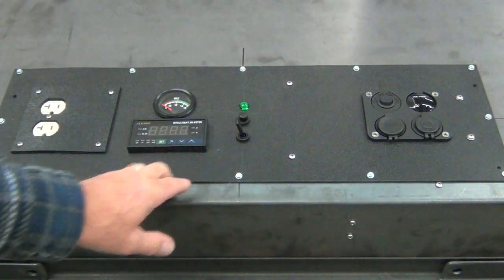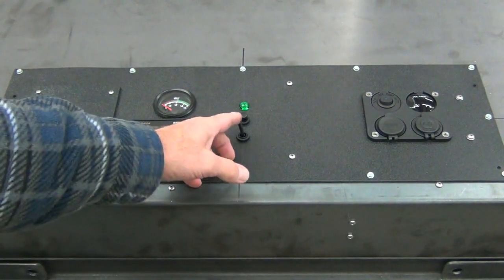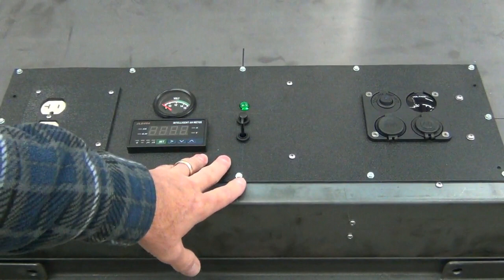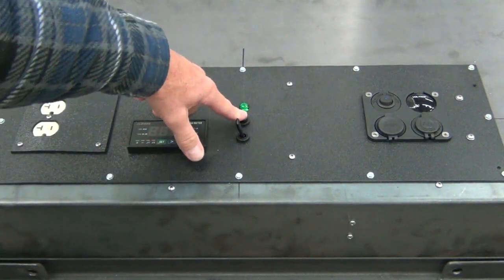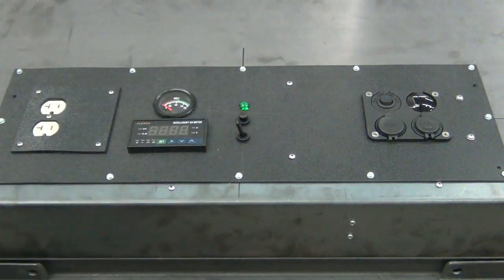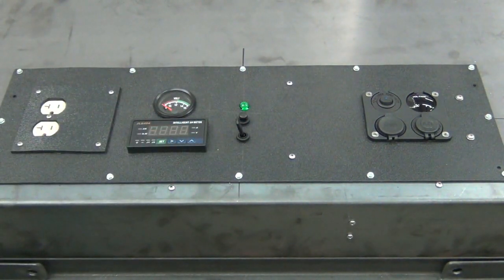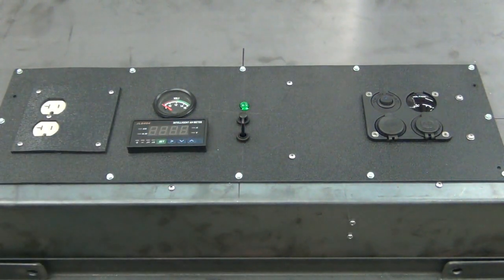But to the left is our inverter, and to the right is our charger. So to turn on the inverter, we put that to the left and push and hold down the button. The green light will come on and she's going to run. Now, it will run until we turn it off here, or your battery pack voltage got so low that our instrumentation would shut it off.